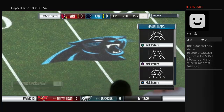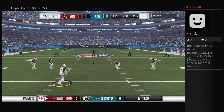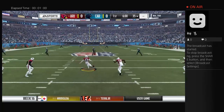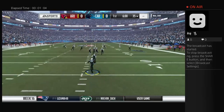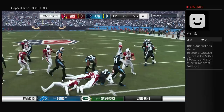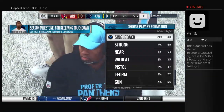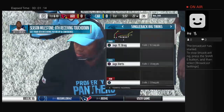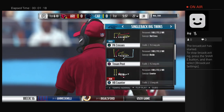So, with the call of this Week 16 matchup, let's hand it over to our commentators, Brandon Godden and Charles Davis. All right, Larry, EA Sports coverage of the NFL finds us at Bank of America Stadium in Uptown Charlotte. Today, it's the penultimate week of the regular season, Week 16, and we've got a good one in store between the Arizona Cardinals and the Carolina Panthers.